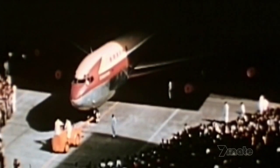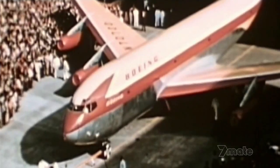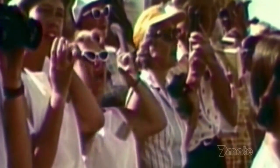When the Dash 80 was first rolled out of the factory in 1954, it was like a Hollywood film premiere. Boeing were keen to show the world that their new jet was made of strong stuff. So in front of a huge crowd, the test pilot put the airliner into a slow roll. And then he did it a second time.